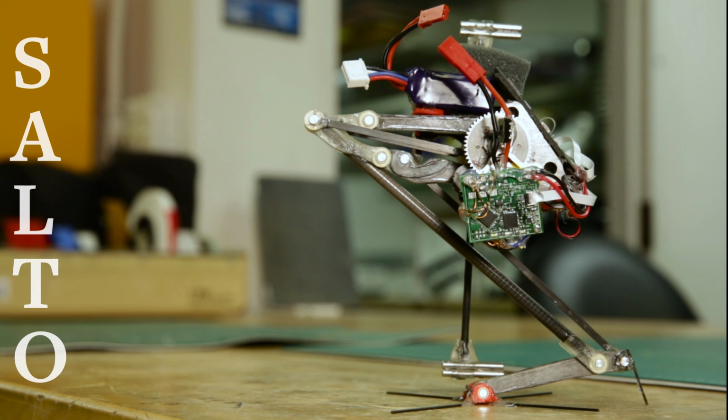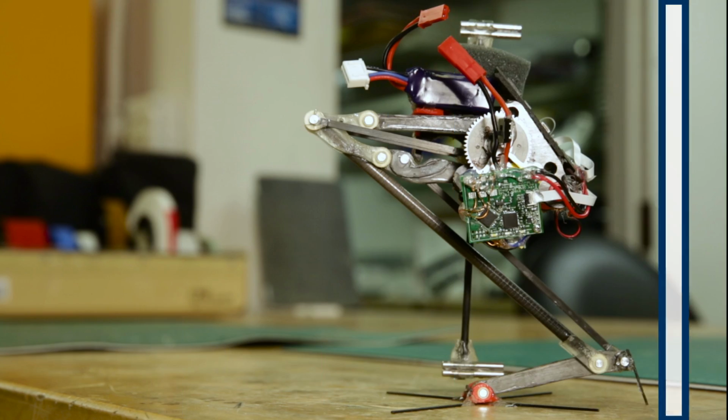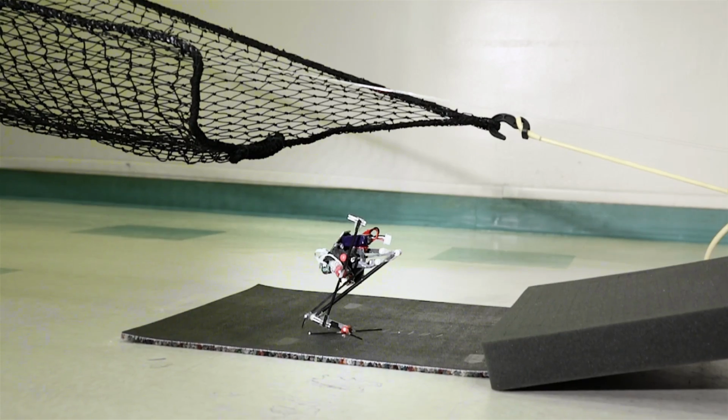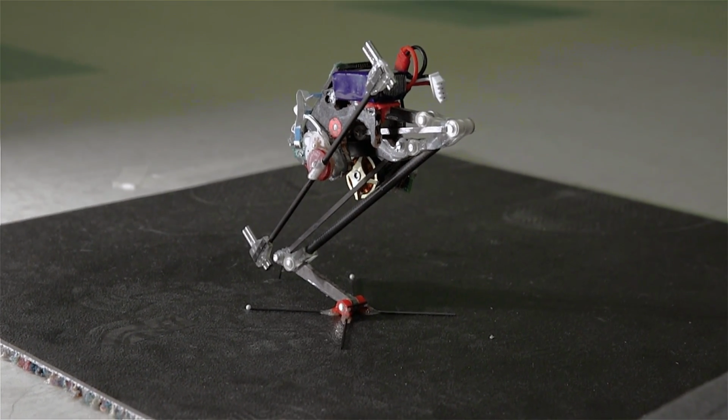This is Salto, which stands for saltatorial locomotion on terrain obstacles. Saltatorial being the Latin word for jumping, and it's the word biologists use when referring to jumping animals. And the special thing about this robot is that it can jump higher and faster than any other robot that's out there right now. It has 56% more vertical jumping agility.